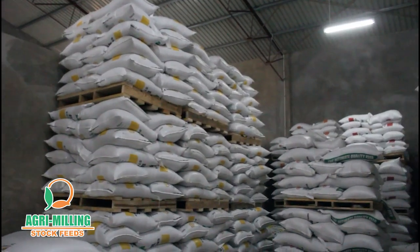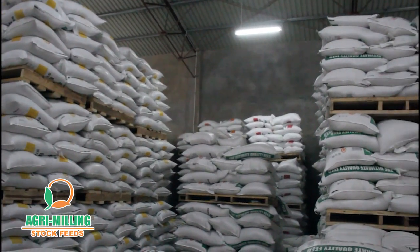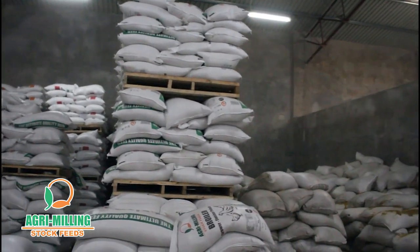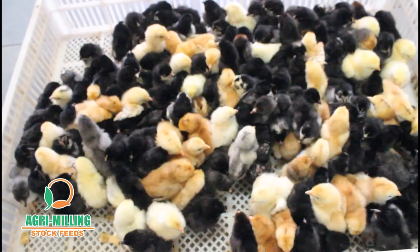So for starter, it has crude protein which is higher, which is 22%. The reason why we give our birds starter is that we want our chicks to grow. This chick is coming from a hatchery. It does have the internal organs, but they will be very small.